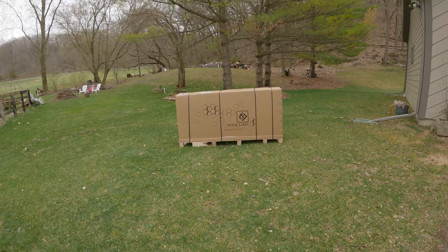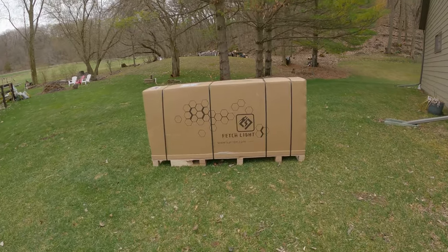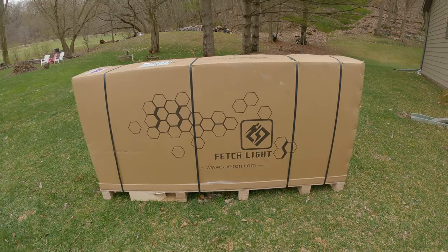Just picked up the Surron from the FedEx guy. I cannot wait to open this bad boy up. This is the very first Surron of 2021. How do I know that?